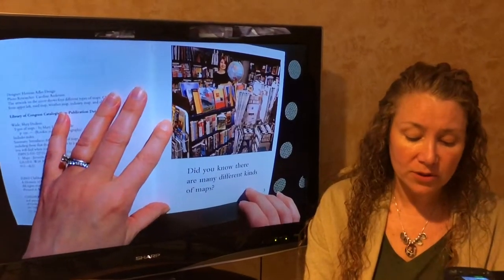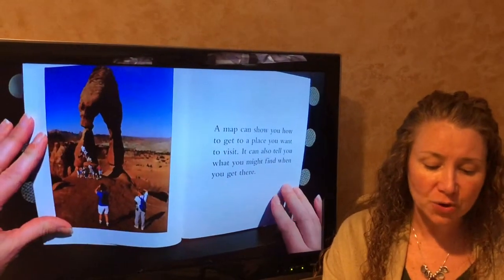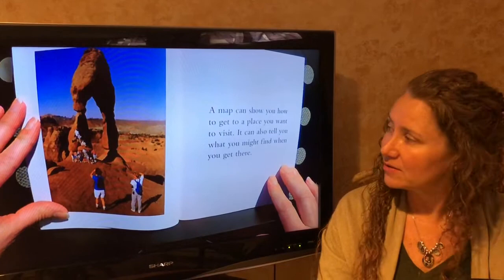Did you know there are many different kinds of maps? A map can show you how to get to a place you want to visit. It can also tell you what you might find when you get there.